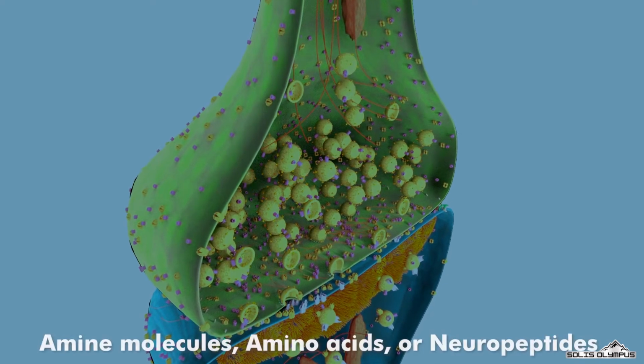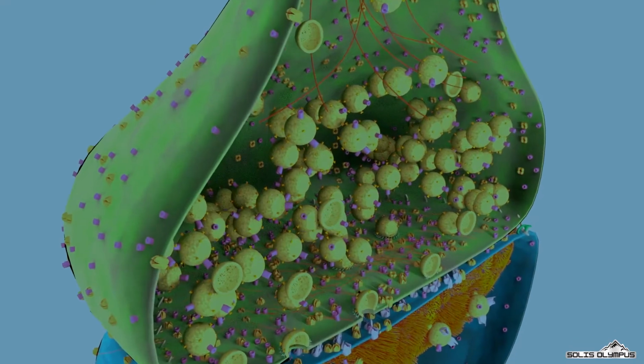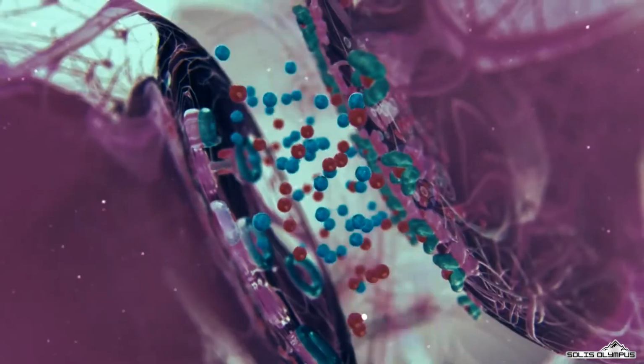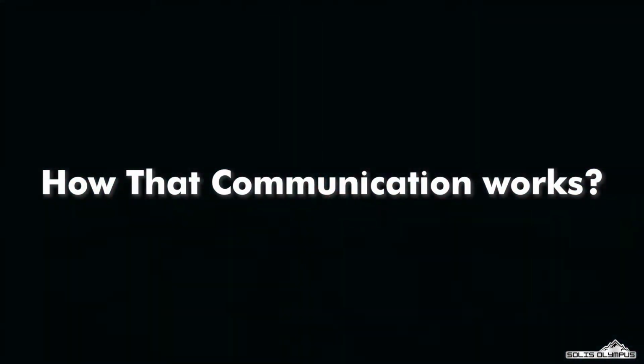Neurotransmitters are small amine molecules, amino acids, or neuropeptides that are synthesized in neurons, packaged in vesicles, and stored in nerve endings. As we have discussed earlier, neurons communicate with each other with the help of neurotransmitters at the synapse. Let us see how that communication works.